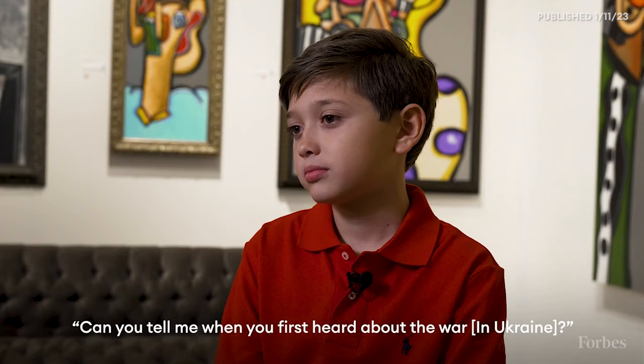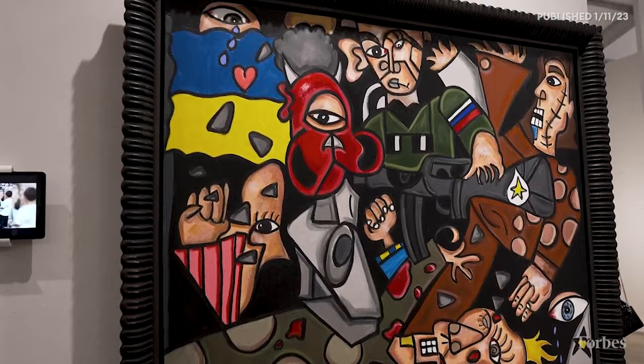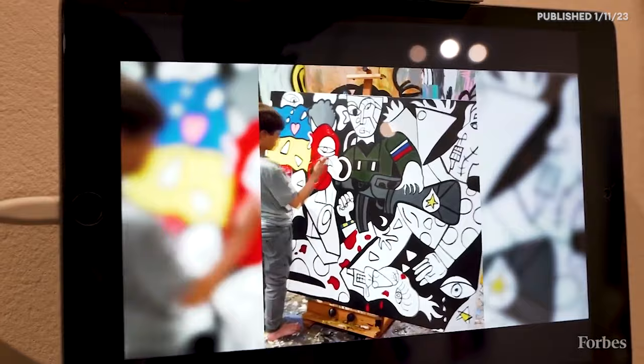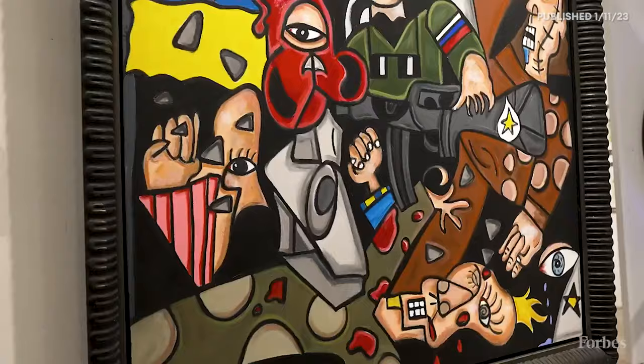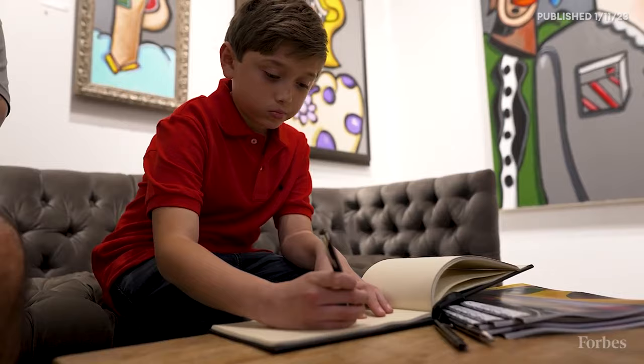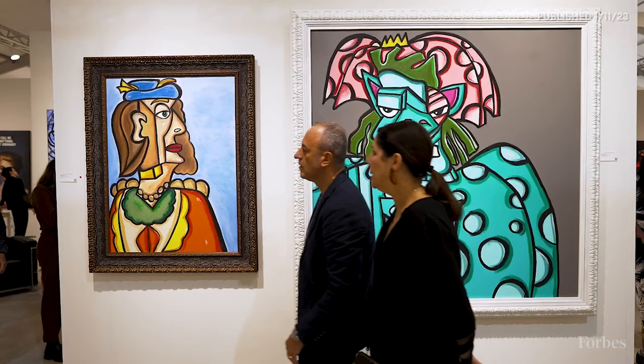Can you tell me when you first heard about the war? Well, it was a little shocking that it actually happened. And I felt like I needed to help, so I did that painting. It's basically of what's going on, and there is a soldier attacking the innocent people, and a hand, like an empowerment hand, saying that Ukraine is not going to give up. My dream is to have my art hanging in the Louvre in Paris.